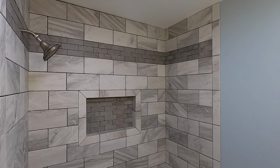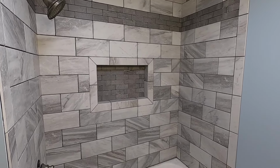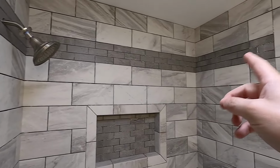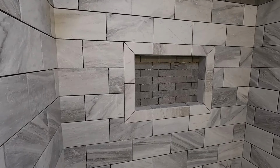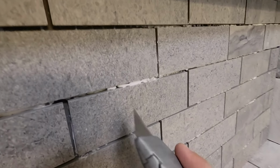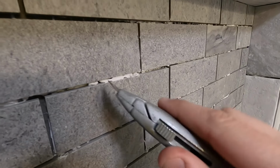The spacers and levelers are out, and this looks really great. Very happy with the way it came out. I like the contrasting dark gray. Yeah, I love it. So next thing I'm going to do is go along, and where you see some of this tile adhesive that popped through the tiles, that's all right.